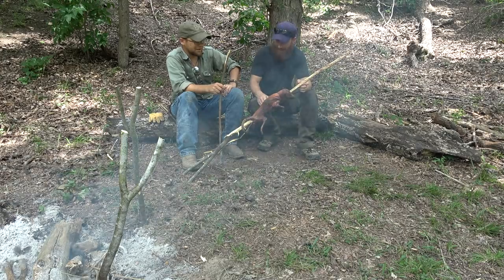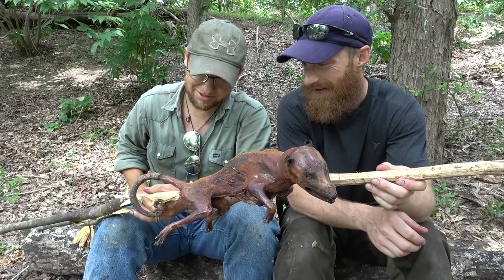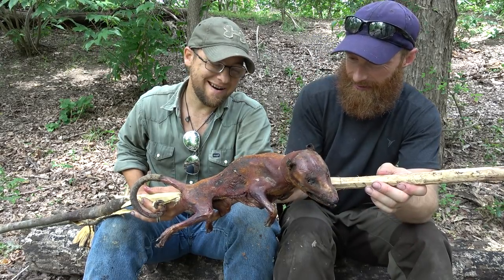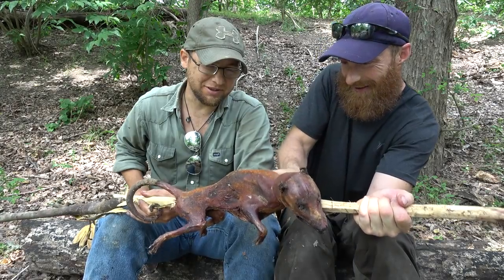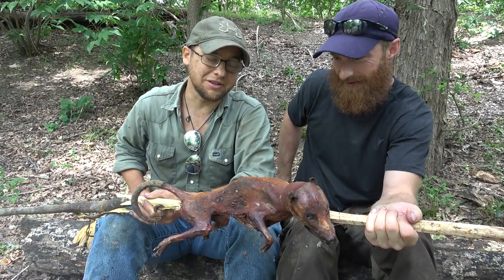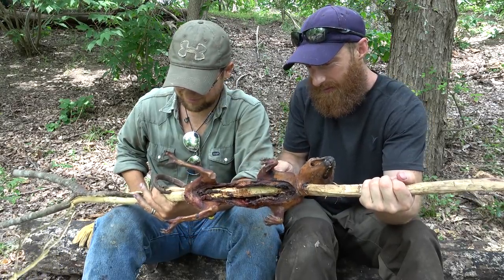There it is, man. What do you think about that? It's done. I don't even know what to say. Should be perfectly cooked. It's like a big piece of jerky at this point. That's skin on with this one. Skin on possum. It's an awesome possum.